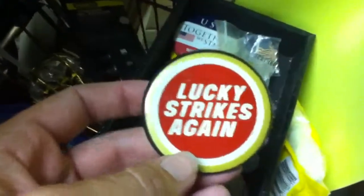Don't know if anybody collects Walmart buttons or not. Lucky Strikes Again, which is definitely a really old pin. That's an old cigarette pin. Some buttons from Christmas, just some random stuff there. Nothing spectacularly amazing, but just some really neat little pieces I picked up really super cheap. I think there was a tag on there somewhere, but I paid $1.50 for the whole box there. Definitely excited about that.